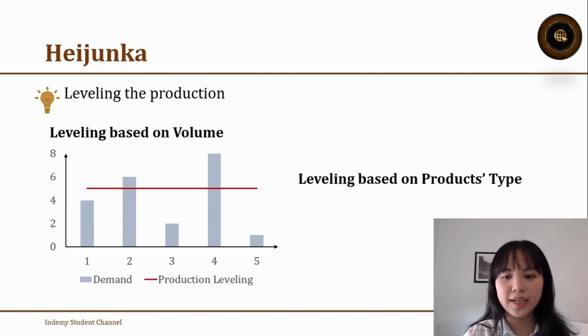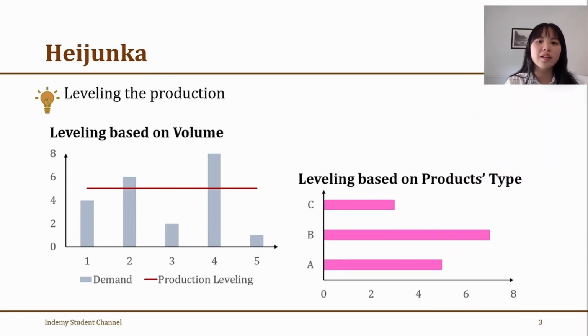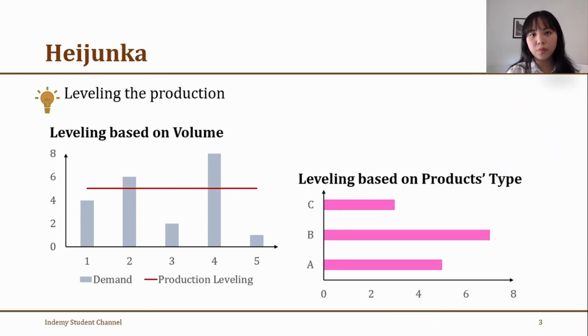And the second type is based on product type. This will be needed when you have a lot of types for your products, or at least 2 or 3 types of products in your company. So here, for example, for type A we have 5, type B we have 7, and type C we have 3. So the average that you need to produce is 15 products per week.